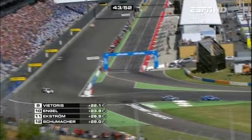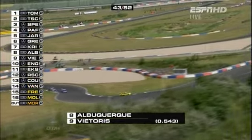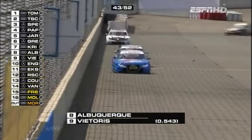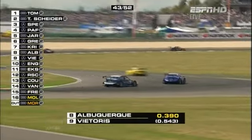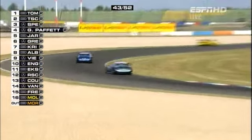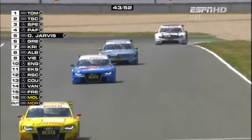Hey, and looking good for Albuquerque in 8th as well at the moment, who we're tracking now. And there we can see the gap between Albuquerque and Vitoris. So Albuquerque it is then in the light blue Audi, and Vitoris then immediately behind. So this battle is the battle for the last point.